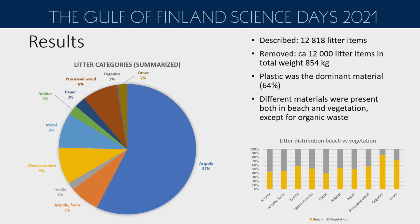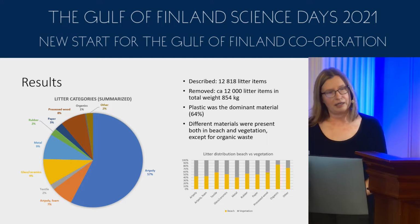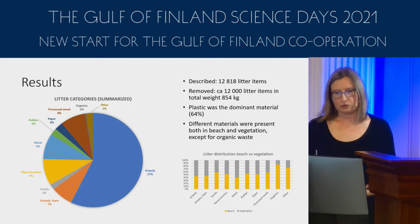The different materials were present both on the beach and in the vegetation, and this was only a bit different for organic waste.